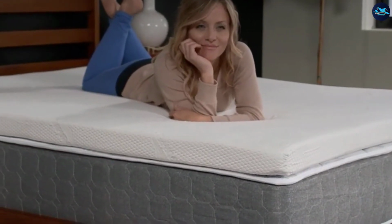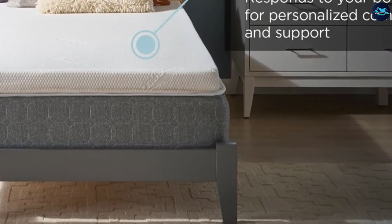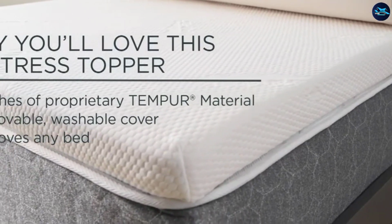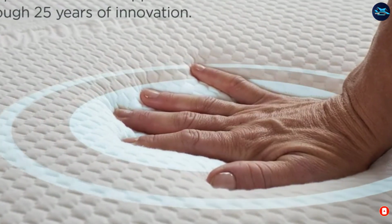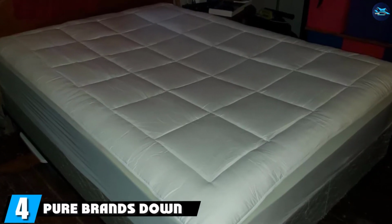Plus, with a 10-year warranty, you'll be able to sleep soundly in the knowledge that your topper should last as long as your mattress. For quality, comfort, and price, we think the Tempur-Pedic Tempur Topper Supreme is the best mattress topper out there. Next at number 4, we have the Pure Brands Down Alternative Mattress Topper Pad.